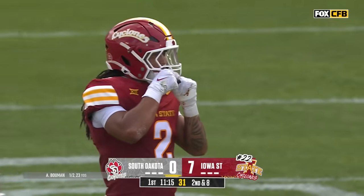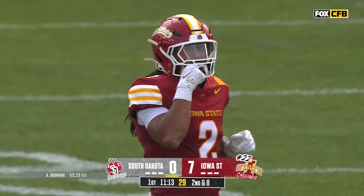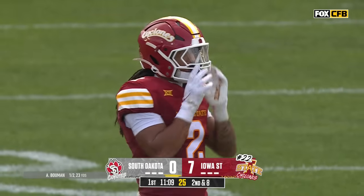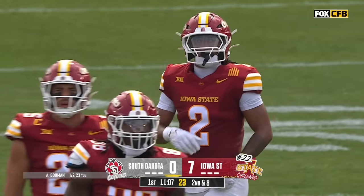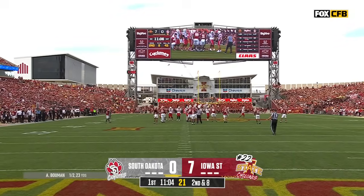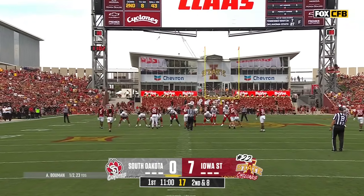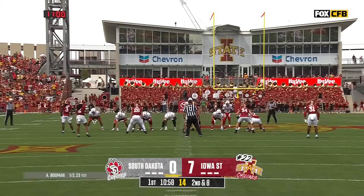We talked about at the top of the show that South Dakota, they don't have a lot of returners back. They don't have a lot of guys that they know they can trust, but there's one guy for sure they know they can trust, and it's Charles Pierre Jr. And guess what? The Iowa State program didn't really know much. We talked to Coach Heacock. He said, yeah, we don't know much about that offense, but we know about number 3 in white.